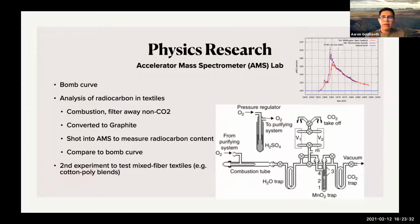And then, so we did all this and we compared our results to the bomb curve, and we found that we could date these textiles to within 5 years of when they were harvested. The way we did that is these t-shirts were donated to us, and the t-shirts themselves had the year, like say it was a marathon for a specific year. So we just assumed that these t-shirts were made within that period, you know?